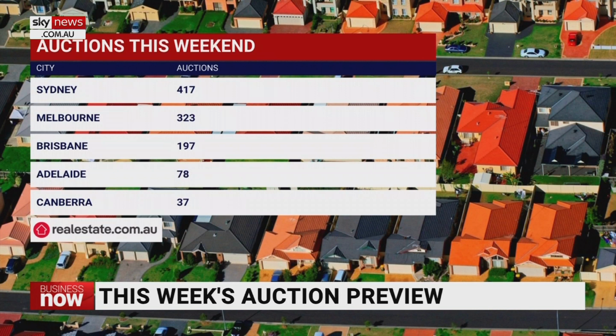New South Wales will host 500 auctions with 417 in Sydney. Victoria will hold 323 auctions with just 24 in regional Victoria. Queensland has 197 auctions scheduled with 103 of them in Brisbane. South Australia has 78 auctions scheduled.